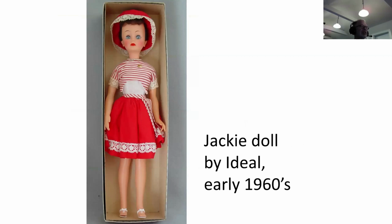And this is interesting too. Now, I could almost guarantee that he did the body, and I'm 99% sure that he did the head for this. It's a Jackie doll by Ideal. Barbie had already been out for a couple of years, and they thought they'd come out with their version of a fashion doll, and it was Jackie. She was 16 inches tall, sculpted by Neil.